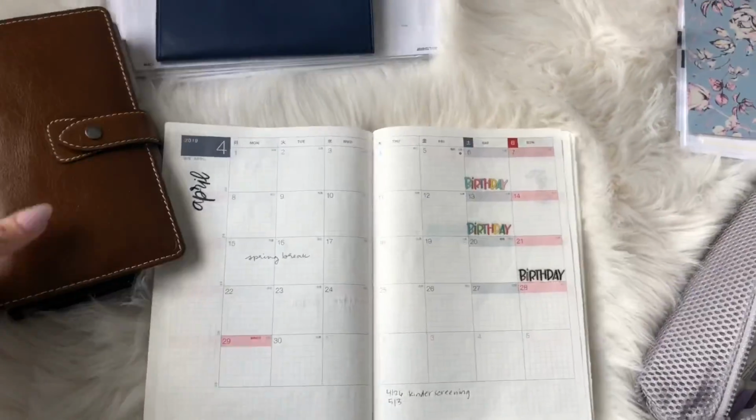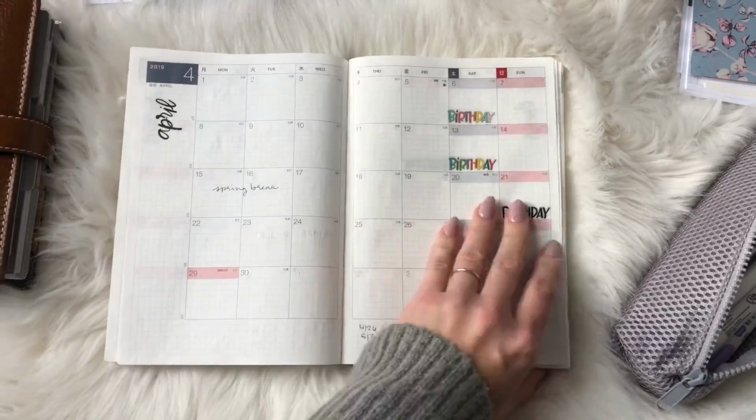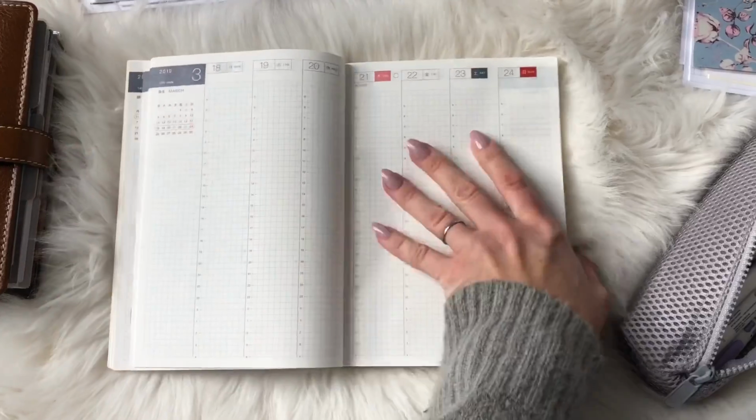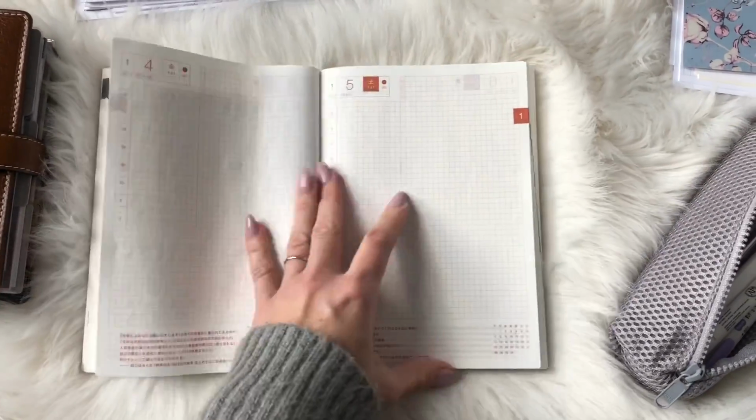And you guys, this is quite a bit bigger. It doesn't look it, but it is. A5 versus personal is a pretty big difference. And then it goes to all those weeklies. And I love this paper though. And then it has dailies, and I didn't even use it.